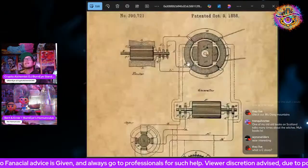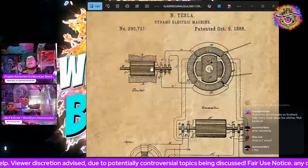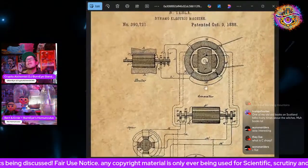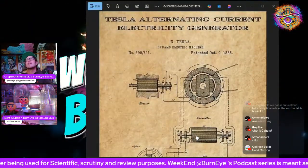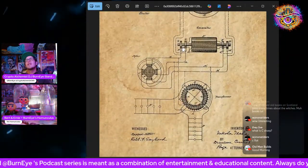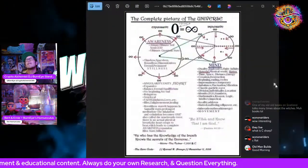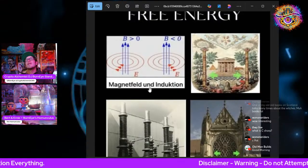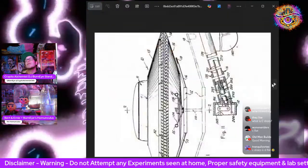We have another Tesla alternating current electrical generator patent, 1888. Exciter. So is that the motor? He's calling exciter and then a generator. Interesting. Dynamo electro machine. So fascinating. Yeah, similar. Yeah, very true about the two.